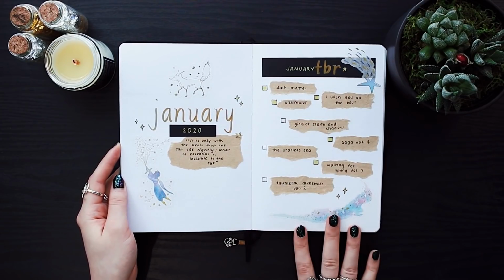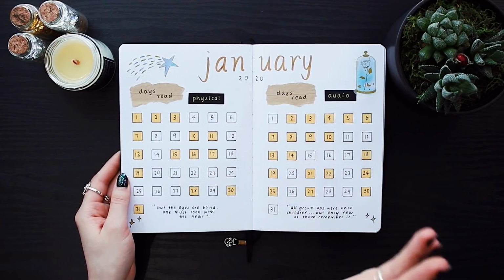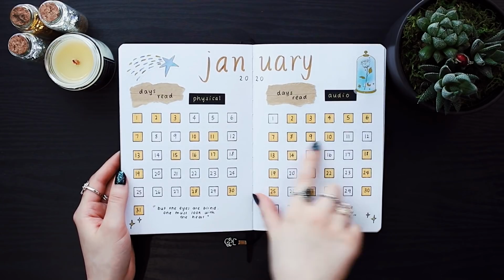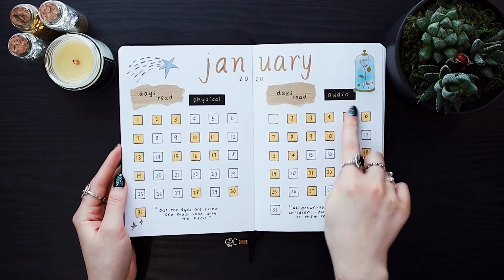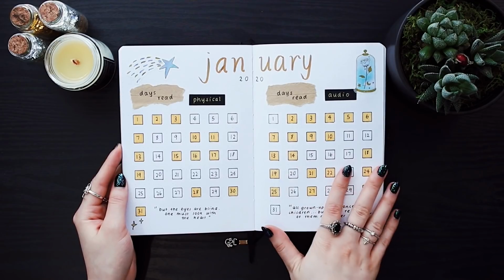Then I always do my TBR spread. I do my days read spread. For January I did, oh my gosh, I really love this actually. I did days read physical, days read audio, which is what I always do. I like to track every day that I physically read and every day that I listen to an audiobook. And then I just put in some quotes from Little Prince down here. I just love this theme.